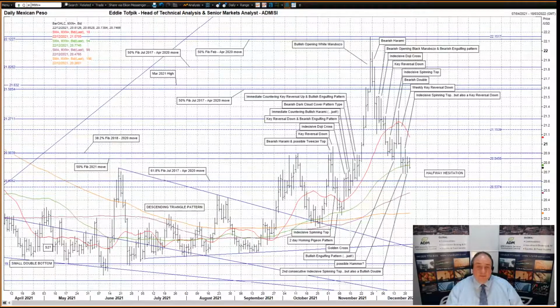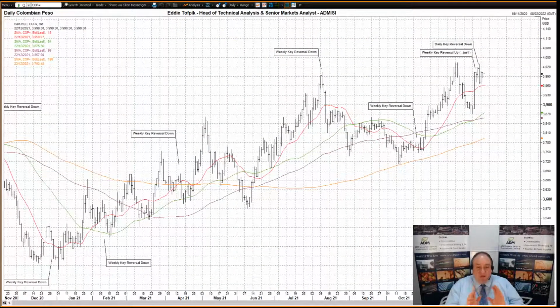My apologies, I forgot to mention one other currency pair. It was US dollar against the Colombian peso. We had a weekly key reversal up last week. What was unusual here was not only the size of the weekly key reversal up, but also that we had a daily key reversal down on last Friday, the last day of last week. This may have tempered the bullish pressure, but as is obvious from the action this week, it has not extinguished nor acted as a full counter to the weekly bullishness that we've seen.